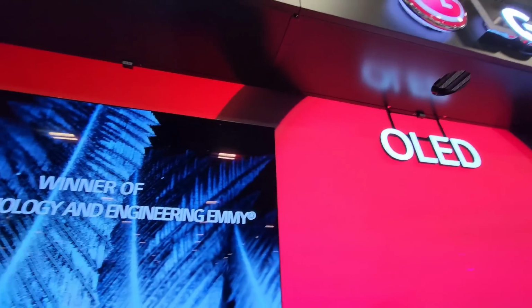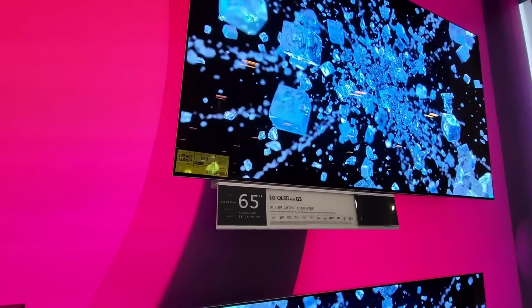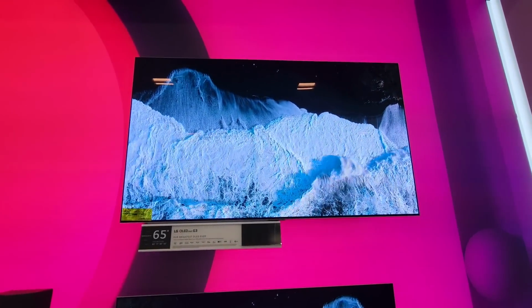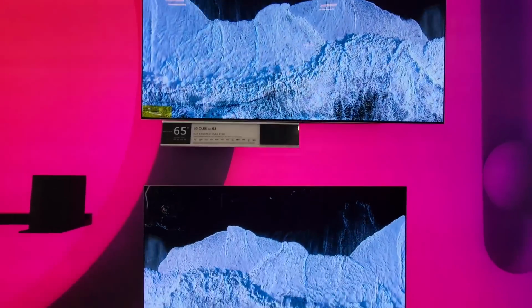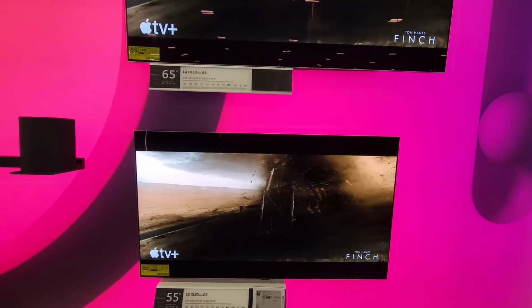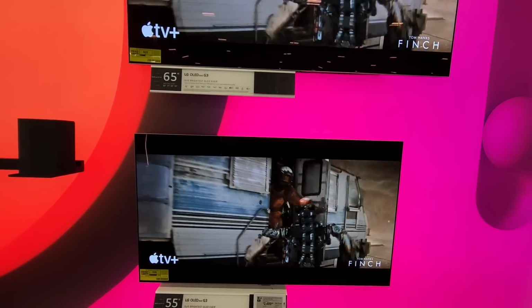Now we're going to go ahead and walk over to their top tier model, which is the G3 this year, which is absolutely incredible in terms of highlight placement. Like, the water, everything looks really bright. I think that's one of the things that super blew my mind. It's just the way that they went about the highlights, really. I think in total it doesn't overdo it, and I think that's something you'll really appreciate about this display.